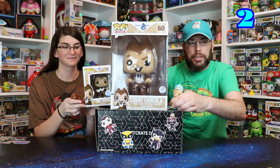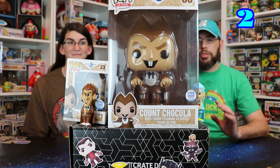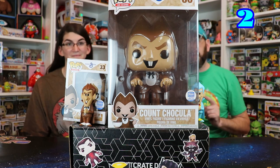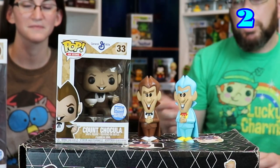Number two is Count Chocula. Here's our first 10-inch ad icon. Also, our first Chase Soda ad icon. So let's move the 10-inch to get a better look at the other ones. So the count here, the new Funko Shop ones, not the OG ones, is $48. That's PPG. Pretty decent, yeah.